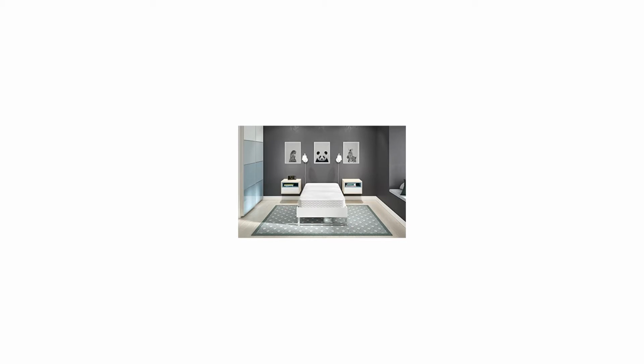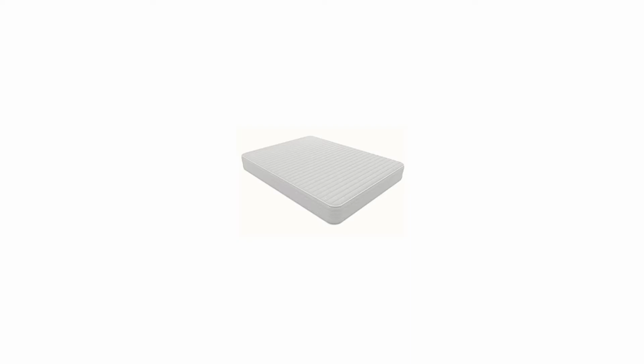7-inch, 15-gauge independently encased coils provide an equal weight distribution by contouring the curves of your body, relieving pressure points. The Contour 8 mattresses feature a 7-inch layer of 15-gauge independently encased coils, as well as a layer of high-density foam at the top and bottom to give you premium comfort.